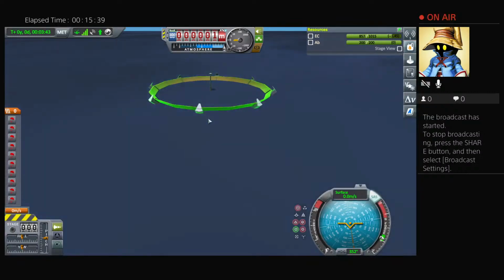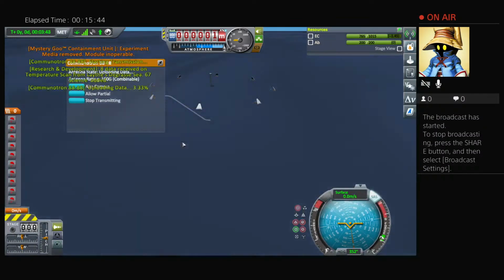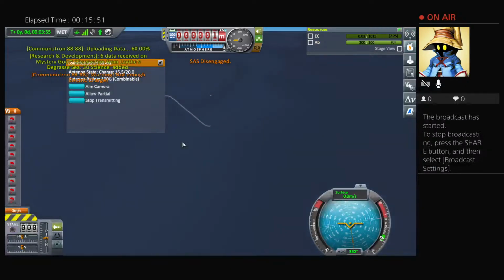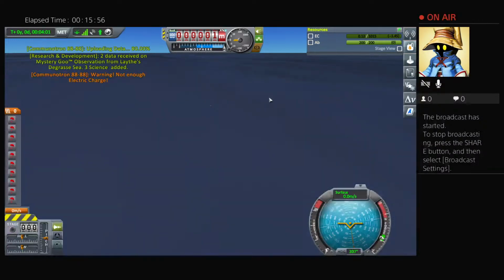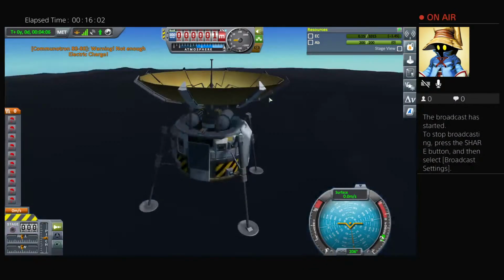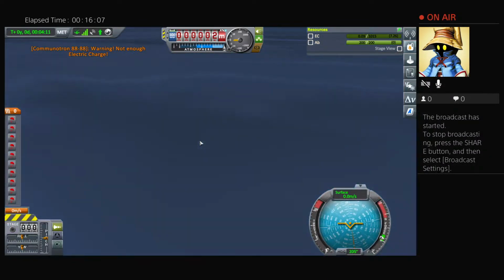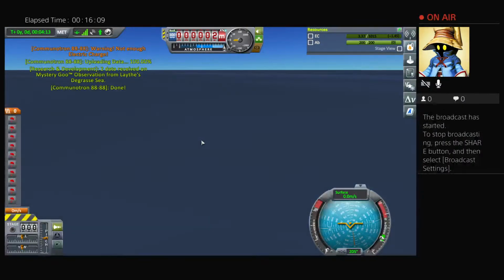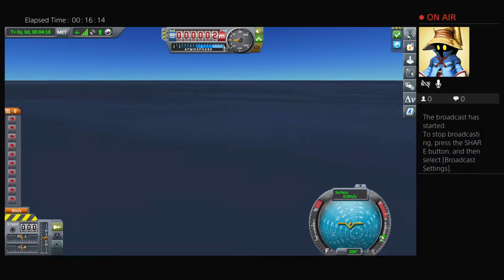So now we can transmit that data. Transmit all. It may run out of power, but it does have a nuke, so it'll refill its gauge as it's still transmitting since it's set to partial. You can close that and just let it do its thing. Once that is complete, that'll pretty much knock out our little splashdown probe's mission, as it is descending down below the surface now, going down to the bottom of the ocean. Good thing it has a nuke though.